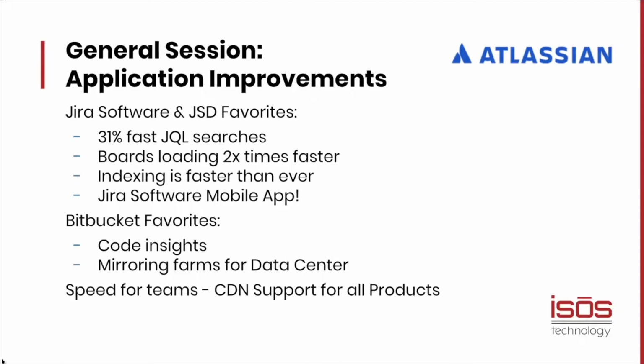The most exciting for Bitbucket, there's now code insights inside Bitbucket, so teams can stay in the flow of their work on a day-to-day basis and not have to jump in between applications. They've also introduced mirroring farms, so you can stand up a cluster of servers behind a load balancer and distribute the load of the build systems and teams that are local to those regions. So mirroring was huge a couple years ago, and now they're introducing mirroring farms, which is really exciting.